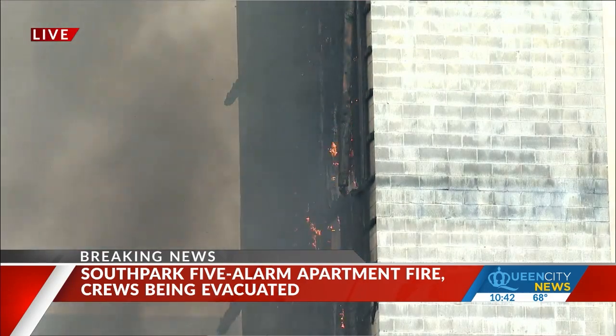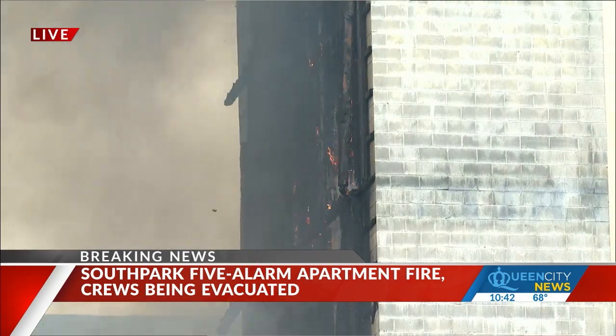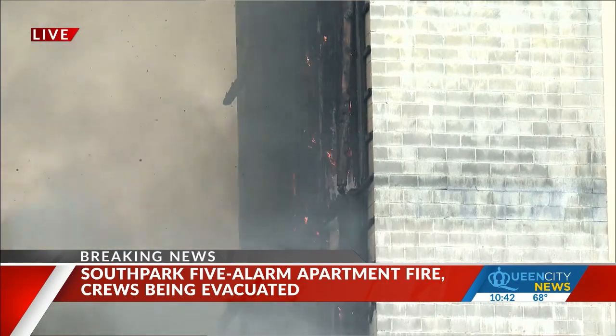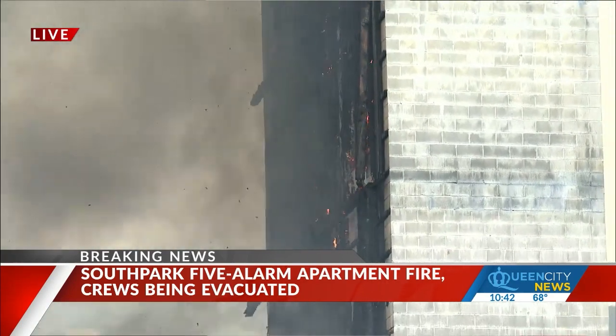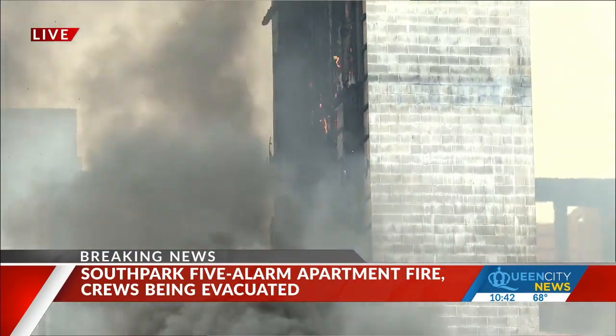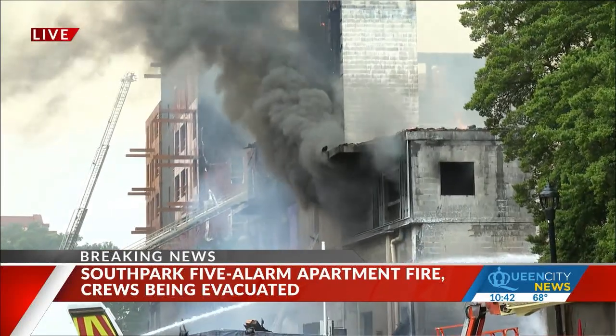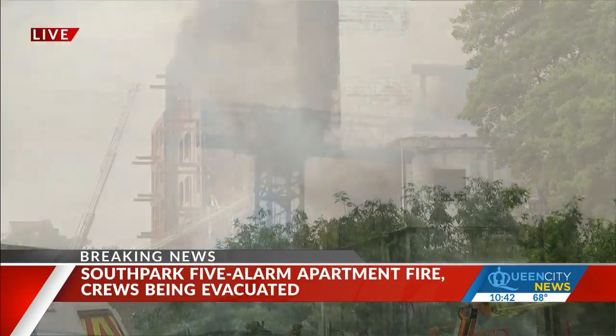To me, this is now a rescue effort. I mean, you got a fire that you're trying to put out. You don't want it to spread to the nearby buildings. Smoke is obviously causing a lot of problems in this area. But do we have that crane shot at all? Okay, one of our photographers.